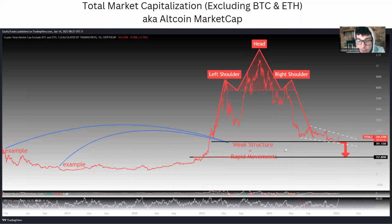We have this level right here. Now, something to remember is weak structure. By weak structure, we mean there are no areas of support really in this area right here. You get rapid movements. So if we do break below this 300 billion market cap and flip that to a resistance level, we could end up getting a very rapid movement down, possibly even to a 157 billion market cap, excluding Bitcoin and ETH. So definitely pay much attention to that.